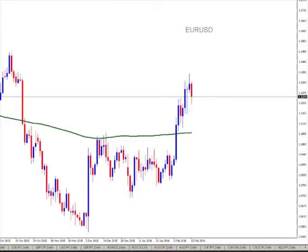The other thing that can possibly happen is it's going to come back to this 200 exponential moving average, and you can see in the past that it's always reacted to it. So I would expect it's going to react to it again. So this week it just might come back down. Dollar may get some ground and come back to this 200. So we'll see. It's going to be a little bit interesting.